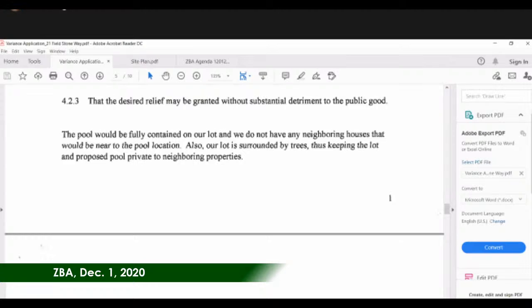Sure. What we were just trying to go for is this is just a recreational pool for our family's use. We tried to be really conscious that it's still on our property. All of the trees would remain, keeping our lot private and also keeping our neighbors' lots private, so it's not an eyesore. It's not out in the middle. I guess it's just a residential pool. Okay.